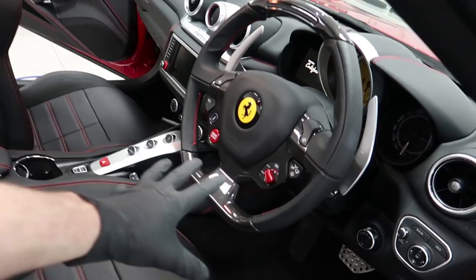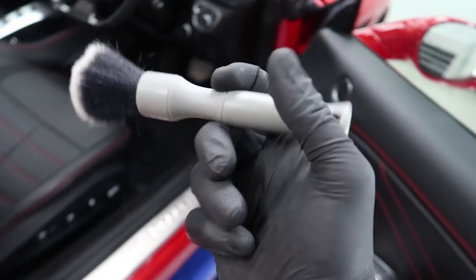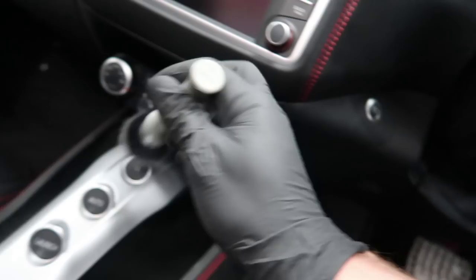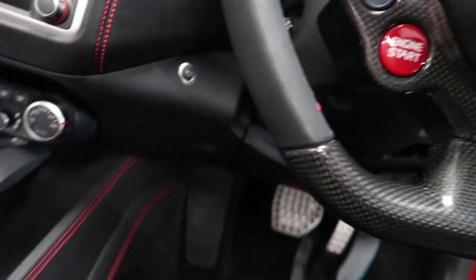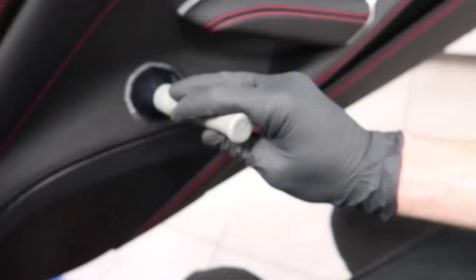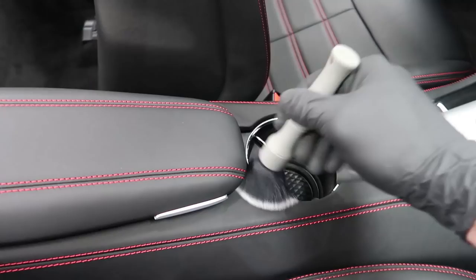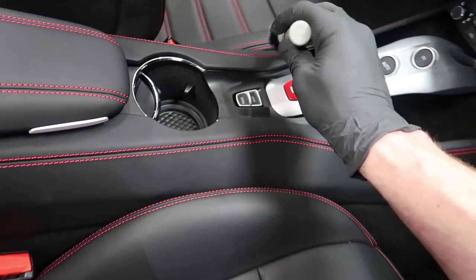By the way, if this is new to you, if this brush, this tool, you've never seen it before, this is a Detail Factory brush. It's featured on the vlog a couple of times now. It is extremely soft and it's perfect for this application. Lightly dusting down fascias, trim, getting down into the cracks of leather. Ideally a two-handed job, you need one hand to prise the leather open. Short one is kept for interior detailing, and I've actually got a longer one, which is exterior detailing and wheel brush.